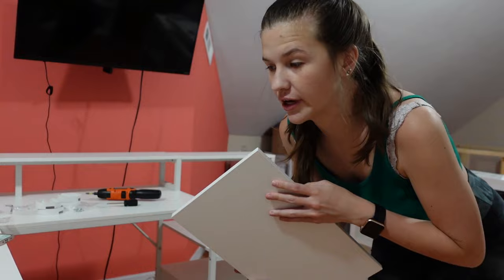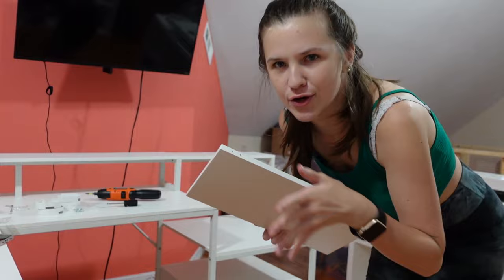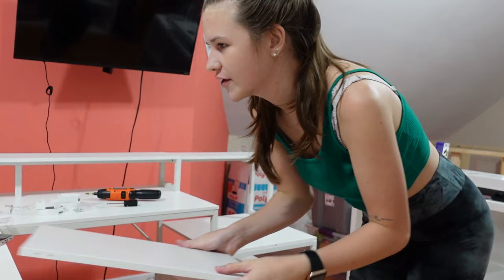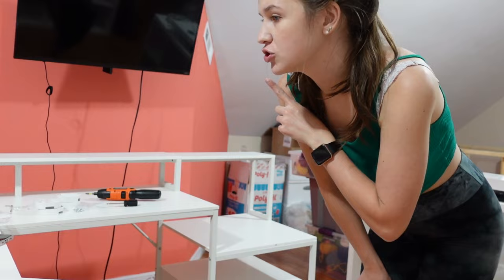Okay, so this final piece here that I thought I had to put together for something is actually a thing on wheels that goes under the desk if you have like a PC or something, which I don't have. So I'm not gonna put this part together. And yeah, that means I just need to slide the drawer into its spot. And then I'm gonna put the LED light strip on. And then I'm done.